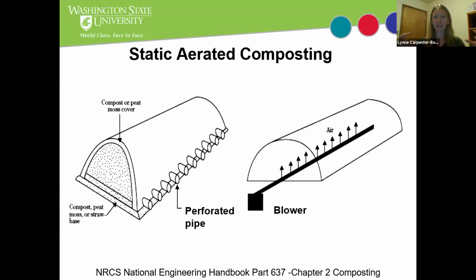What happens is, as the material starts heating up, as we saw, that heat starts rising from the middle of the pile and actually starts drawing air in through the perforated pipe from the outside. So it creates this chimney effect, drawing fresh air and oxygen into the material. Here, those perforated pipes are laid down near the ground. You can also do this in a vertical style, so that the end of the perforated pipe is sticking up through the middle, or if it's a large pile, you can have a perforated pipe, for instance, every square foot to aerate the material.